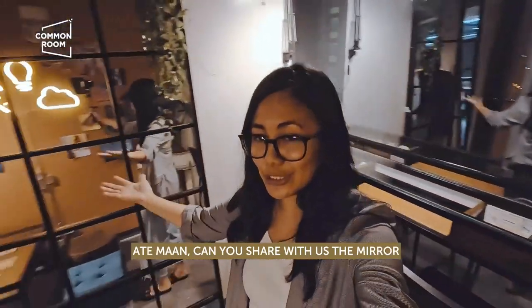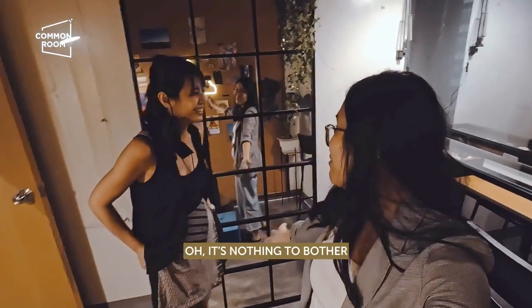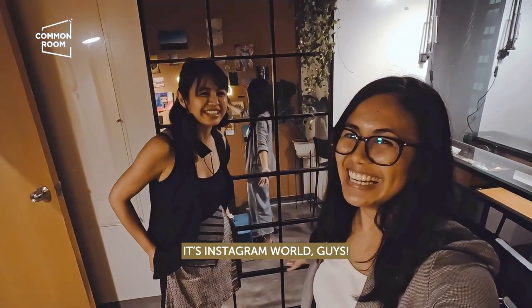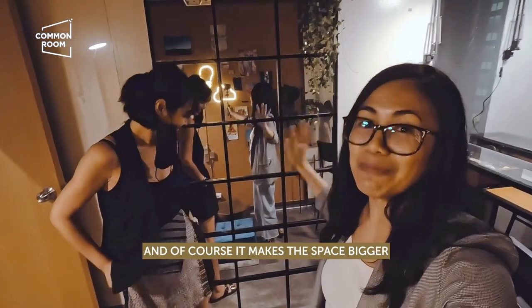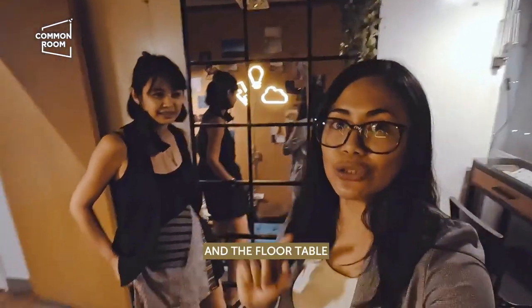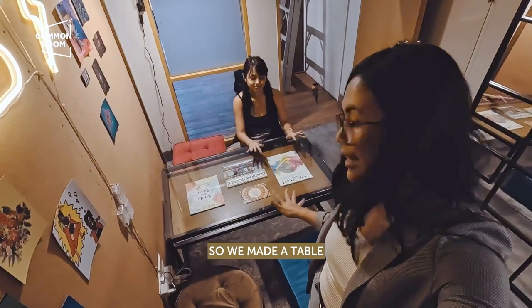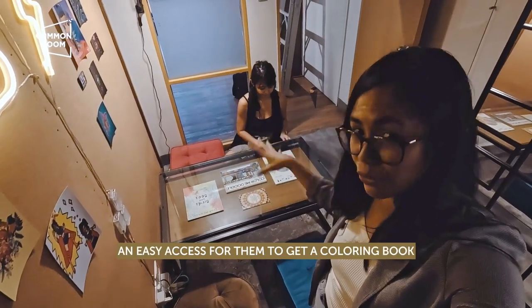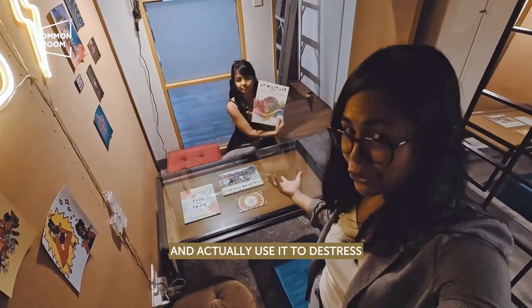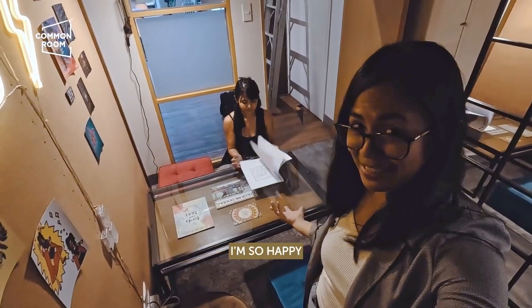Ate Maan, can you share with us the mirror? Wala lang. Pang selfie. It's Instagram world, guys. And of course, it makes the space bigger. Kasi yes, maliit nga siya. And also, yung floor table. So we made the table like an easy access for them to get a coloring book and actually use it. To distress. I'm so happy.